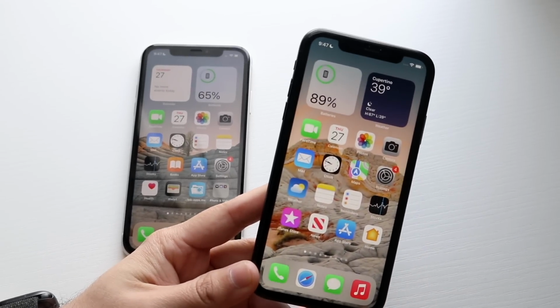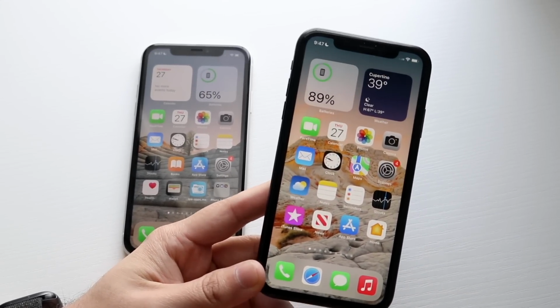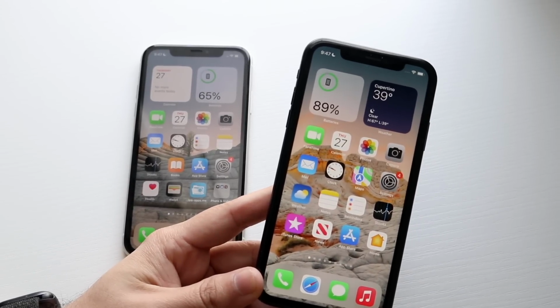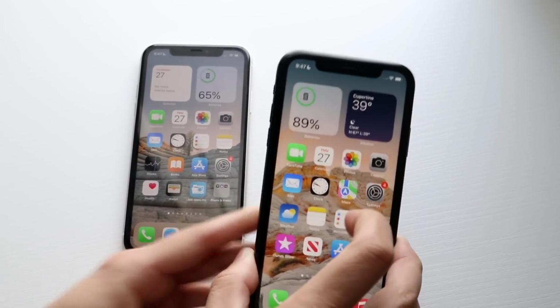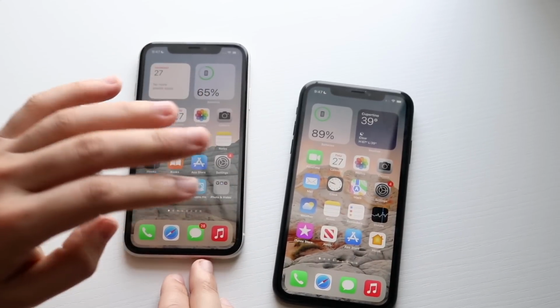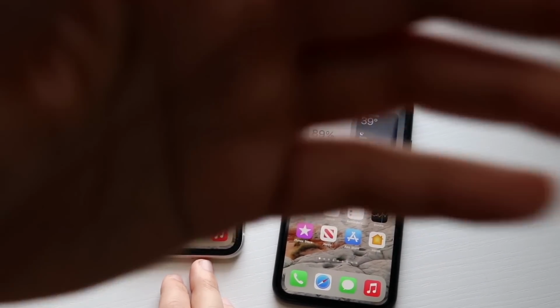But let's go ahead and do a speed test between them too. So they're both on the latest version, iOS 15.3 that just came out. The iPhone XR has that Apple A12 Bionic chip inside of it with 3 gigabytes of RAM, where the iPhone 11 has that Apple A13 Bionic chip inside of it with 4 gigabytes of RAM. So let's go and see which one is the faster one between both of these.